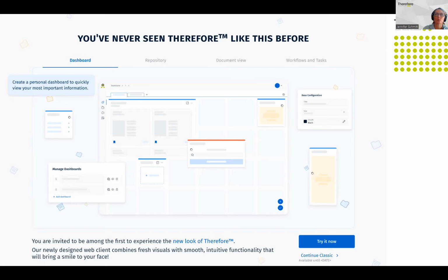However, new features will be introduced to the new web client on a rolling basis outside the scope of the traditional launch schedule. So that means that you can expect this new web client to get better and better within the next few months, because we're spending a lot of development resources on it to make it as performant and as good as possible.